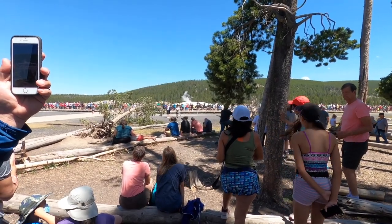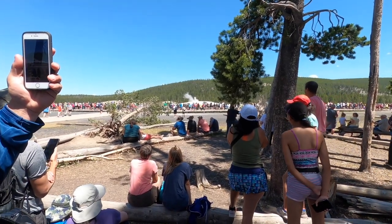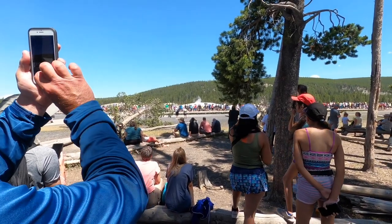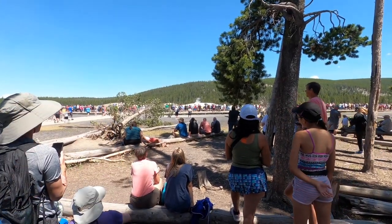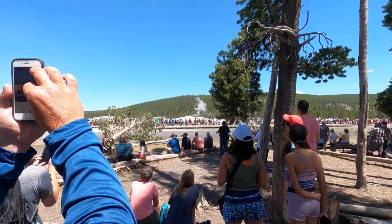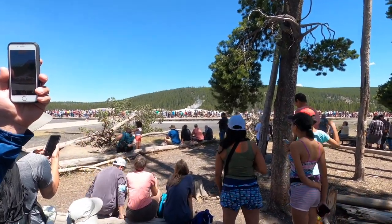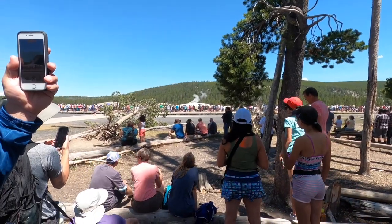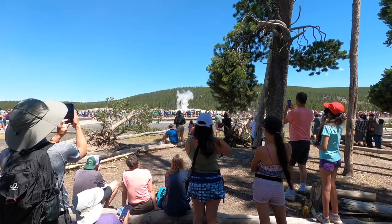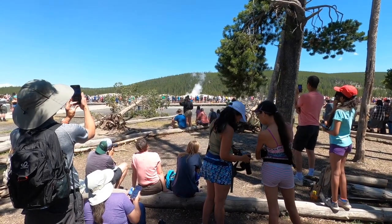Below Old Faithful, there is a chamber that gets filled up with rainwater. And about every 90 minutes, the heat from the volcano heats up the water in that chamber so much that it will escape from a 5-inch gap in that chamber, and out comes Old Faithful every 90 minutes. There it goes. One more.